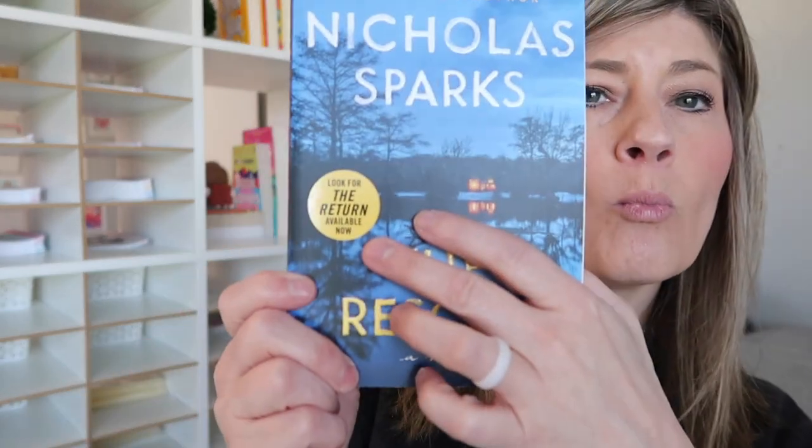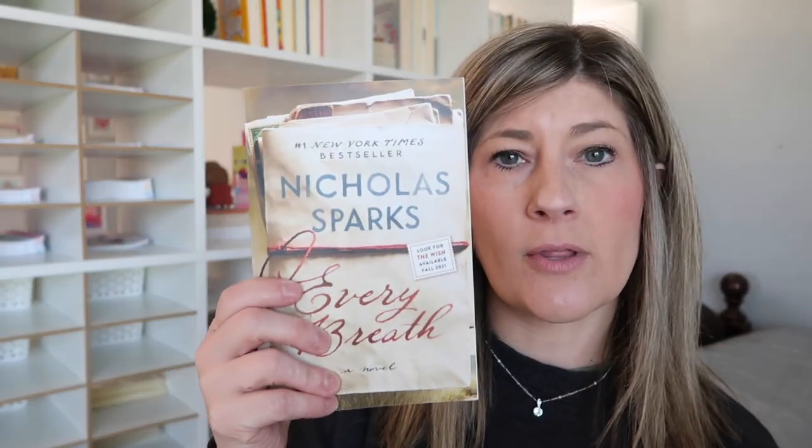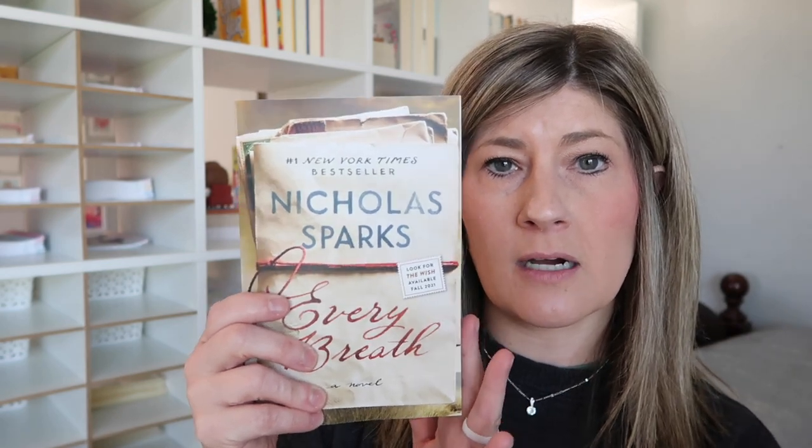And you guys, would stores quit putting these stickers on here? Like, this is on this cover. That is annoying. Please quit doing that. So I got The Rescue, and then I got Every Breath. So those are the 2 Nicholas Sparks books that I got. Let me know what other books I need to add to my collection, because these are the first 2 besides The Wish that I have. Okay, next up, let's see. Let's go to this.